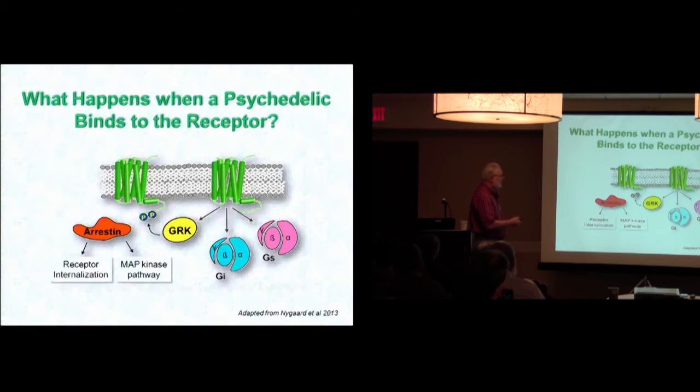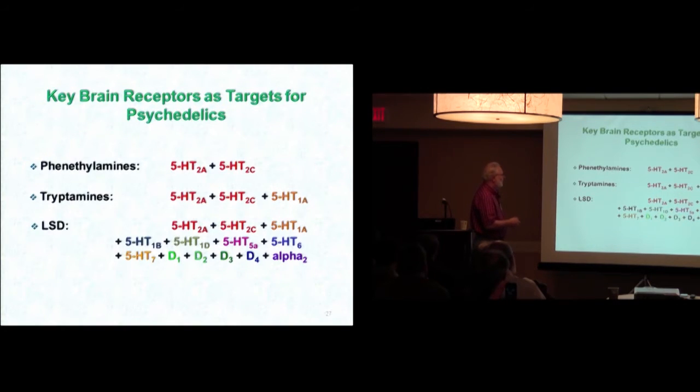If you look at this, you say, well, what receptor is important? Well, the phenethylamines, mescaline, DOB, DOI, principally hit 2A and 2C receptors. The tryptamines hit those, but also activate the 1A receptor. And LSD hits those as well very potently, but also hits the 1A, 1D, some of the D2 receptors, some of the alpha receptors. But if you ask what psychedelics have in common, what they have in common is this 2A, 2C.